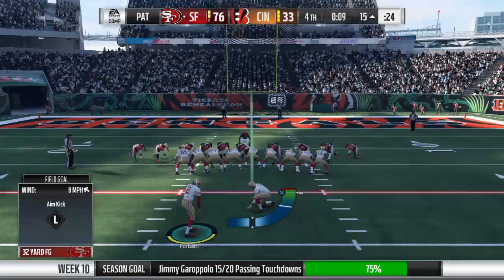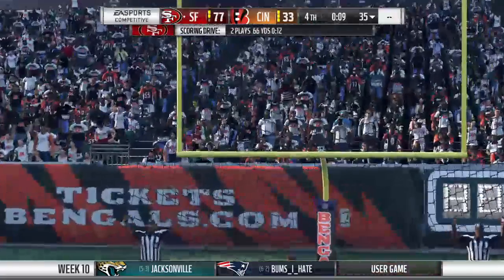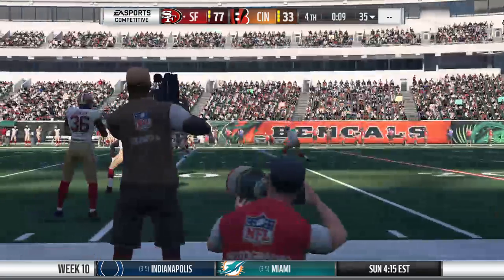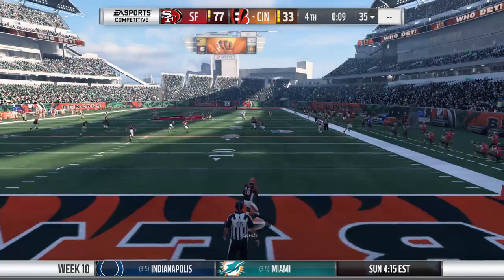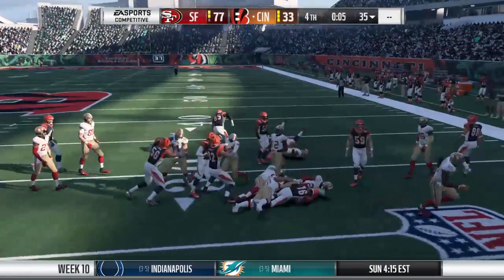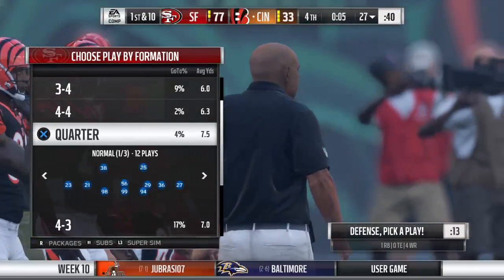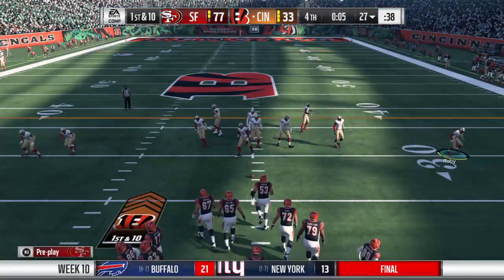Forbath to add the extra point. And this one was over a while ago as they just add on to their big lead. The punter Pinion now to kick this one away. This is fielded a couple yards deep. A nice little juke, and he'll wind up getting an extra couple yards here for his trouble as he'll bring this one out to the 27. And this looks to probably be the final play. Let's go.